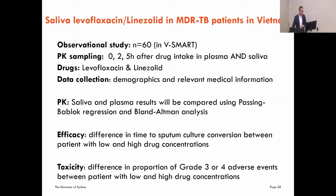So at this moment, we are running a trial in Vietnam, where we are sampling both levofloxacin and linezolid in 60 patients. This is a sub-study of the V-SMART study performed by Greg Fox and colleagues in Vietnam. And again, we're taking a limited number of samples in plasma and saliva for validation purposes. And we are looking at efficacy and toxicity in this subgroup and seeing whether we can predict the same outcomes based on the saliva as well as on the traditional plasma samples.